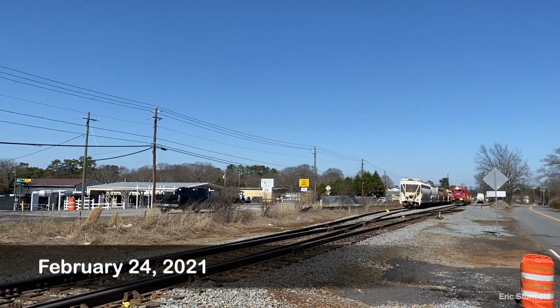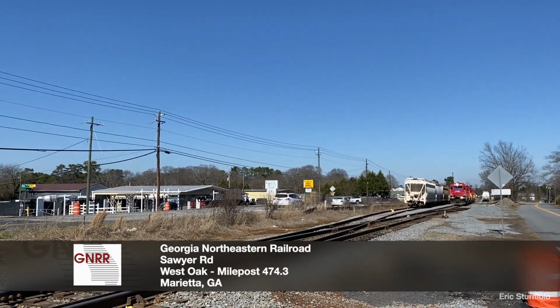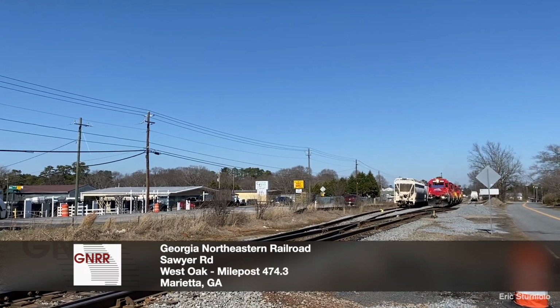Then on the 24th, I had a little run-in with the Georgia Northeastern road train. The 3805 leads the train south with 4 engines and 1 tank car behind them.